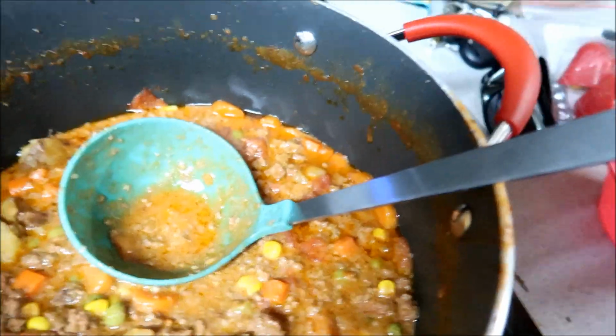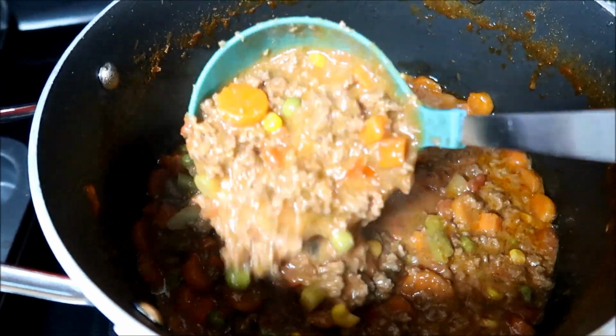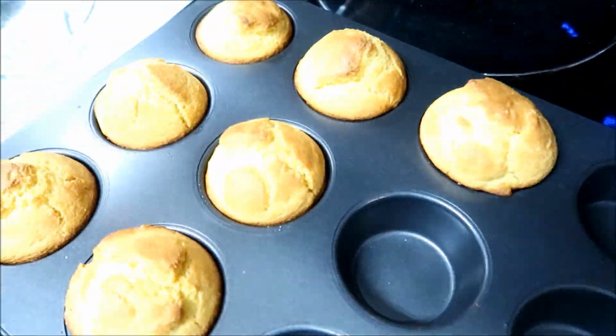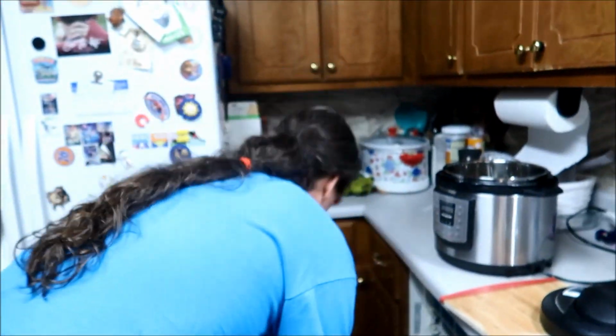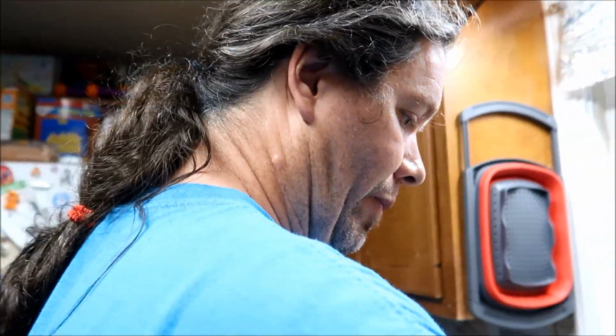So this was supper. We had some, what do you call this? Vegetable beef soup and some corn bread. Was it good? Yeah. Was it delicious? Was it the most tastiest thing you ate today?